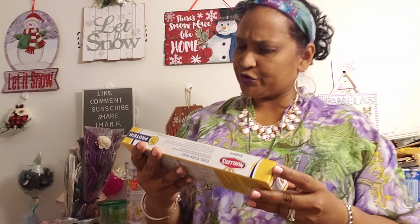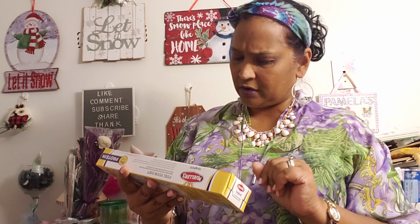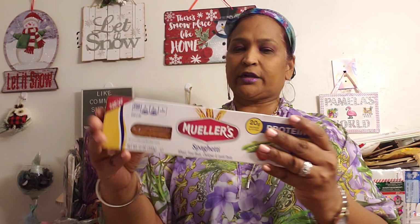And some foodie stuff. So I finally found the protein, 20 grams of protein, 8 grams of fiber. Mueller's 12-ounce spaghetti. It's made from wheat, fava bean, chickpeas, and lentil pasta. So this is what it looks like. So I got that. I got quite a few.